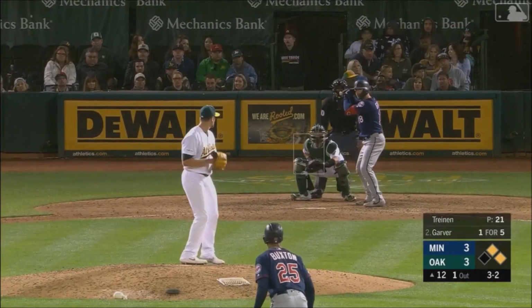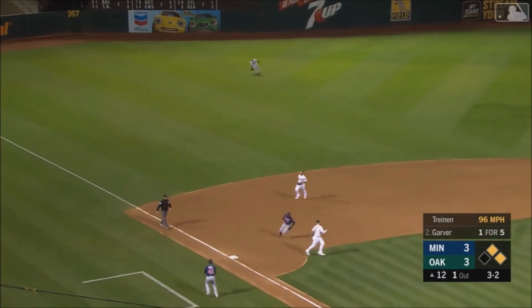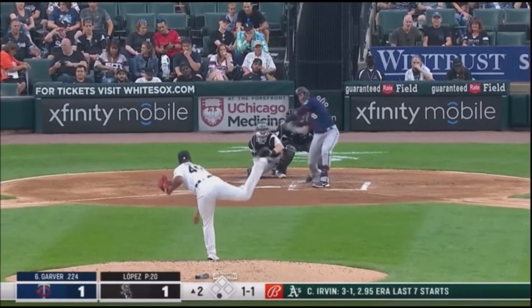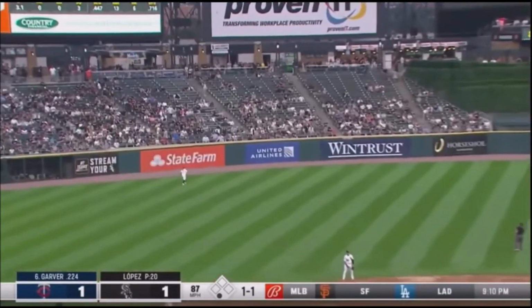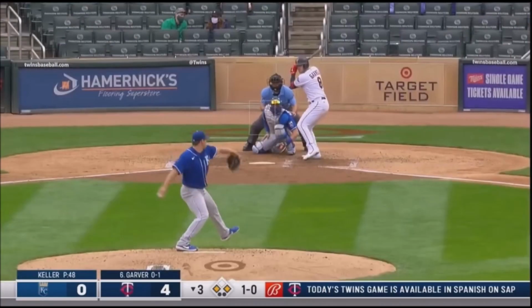Smash down the line. Base hit. Left field. Buxton around. A drive to left and deep. Vaughn back. Welcome back. Mitch added two more since.